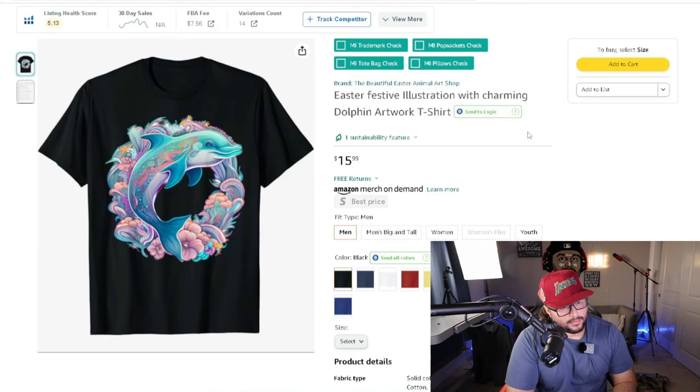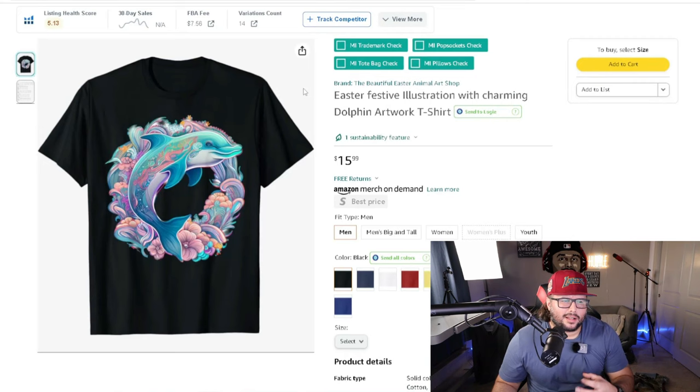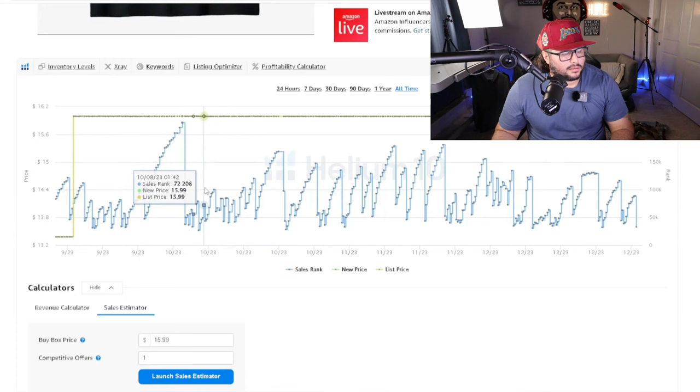Next one I thought was really cool. It's like Easter festive illustration with charming dolphin artwork. And the reason why I thought it was cool is because, look at it, it's not saying Easter, but it has the colors, Easter festive. I think it's mixing a dolphin in, for example, instead of a bunny, but using Easter themed colors, right? And then next thing you know, look at it, it's cranking. A really cool design that's consistently making sales.